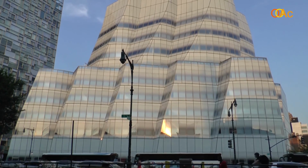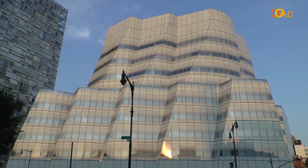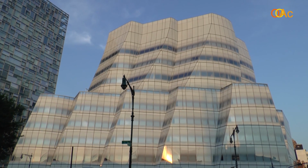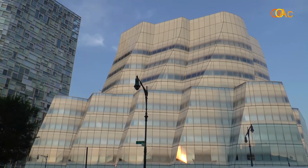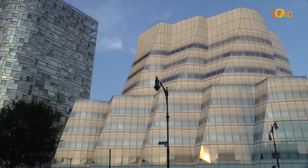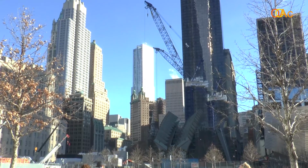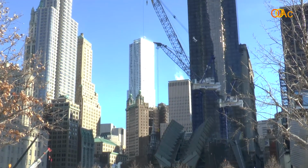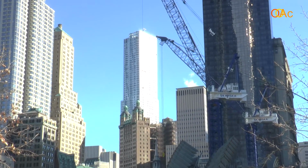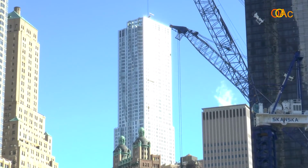I would say that there are many other projects by Frank Gehry that are worth exploring, and you can find some of them here in New York. There's the IAC building, which is an office building in the Chelsea area, right near the High Line. There is also the Spruce Tower near the Brooklyn Bridge, and there's also the new Performing Arts Center, which is currently under construction at Ground Zero.